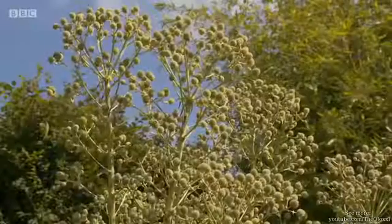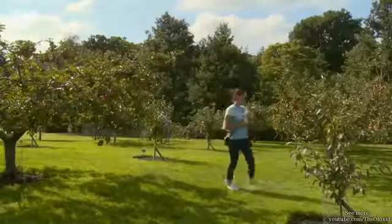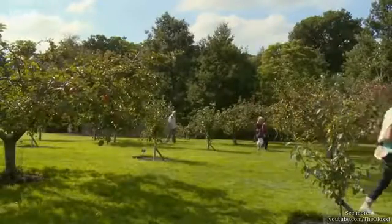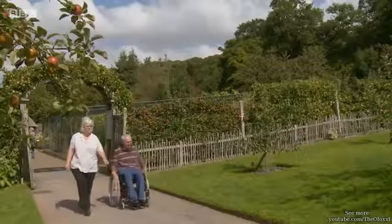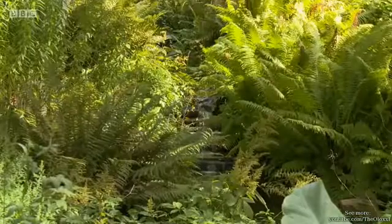Its 65 acres, home to 4,000 plants from all over the world, attracts 175,000 visitors a year who marvel at the blooms and trees. Nature lovers Lynn and Ken have come for a guided tour with gardener Bridget Ibbs.